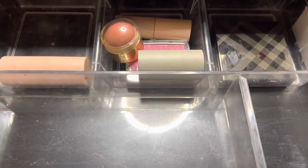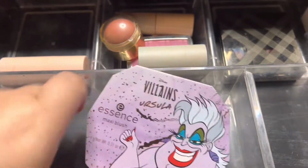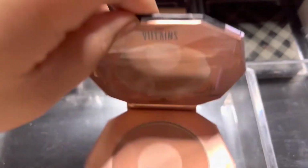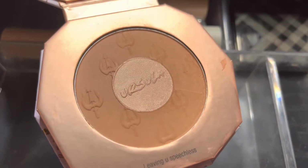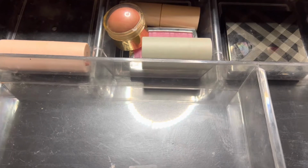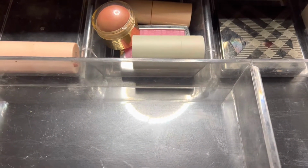But yeah, this blush is in here. So let's go ahead and talk about each item. The Villains Ursula blush I've gotten so much use on. And yeah, I just love this thing too. Bits and Pieces. Just a beautiful neutrally blush. I'm going to put it back for the time being so I can get use on some other blushes.